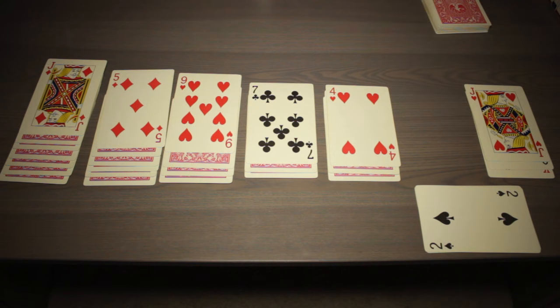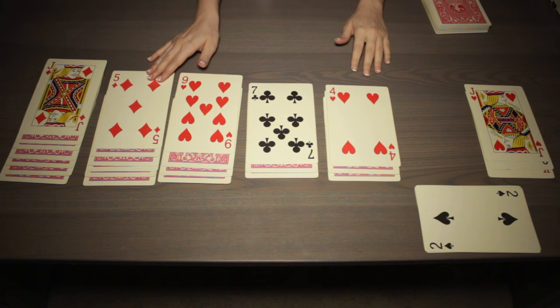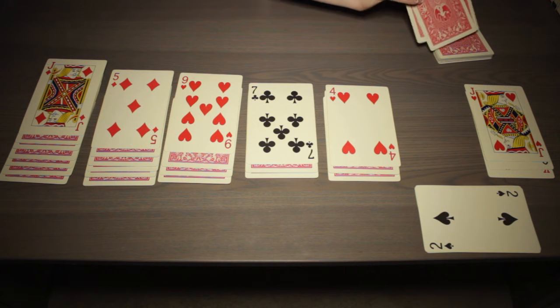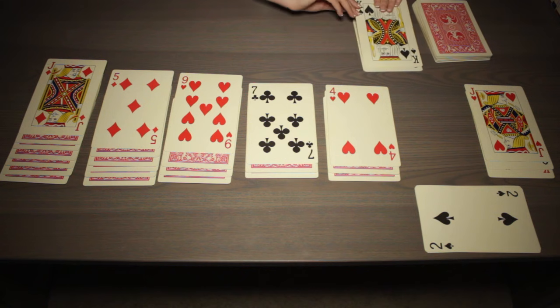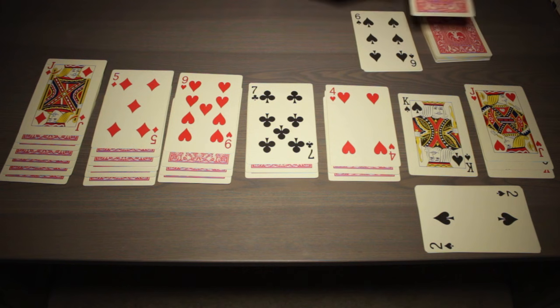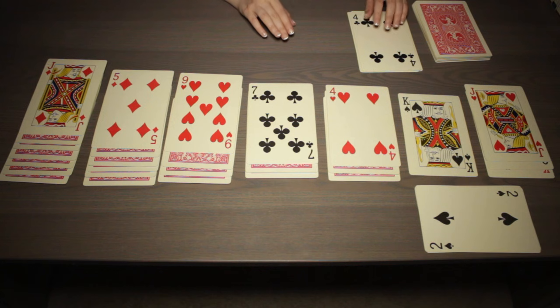Okay. I don't see any more moves right now. So let's start drawing from our pile. You have to draw three cards at a time. King, we can go ahead and play that right here. We have a black 6, but I don't see anywhere for that to go. So we'll keep going. Okay, black 4.